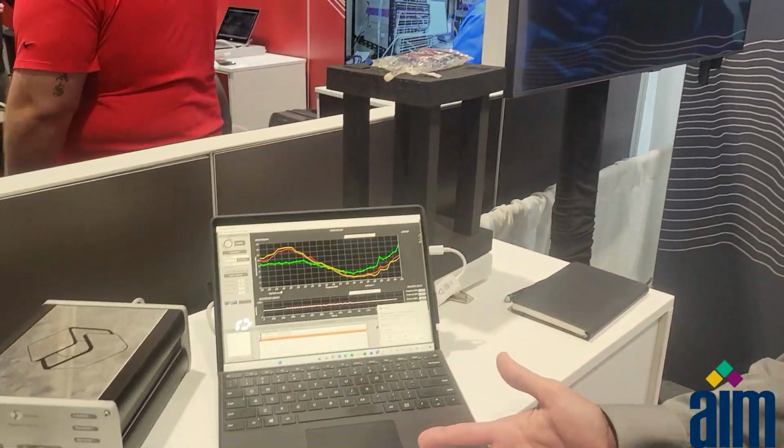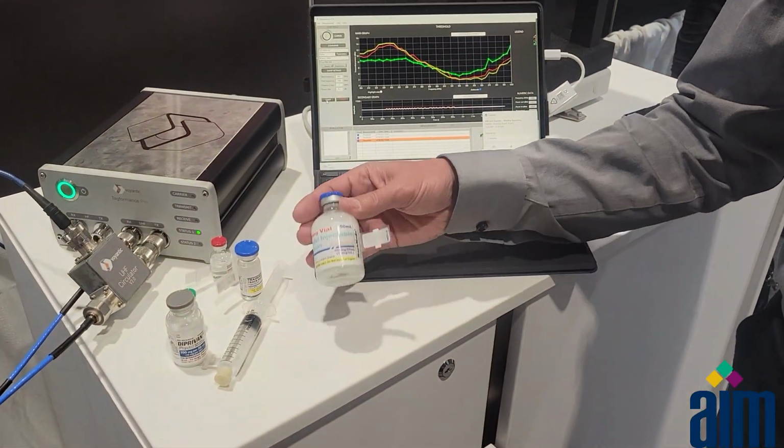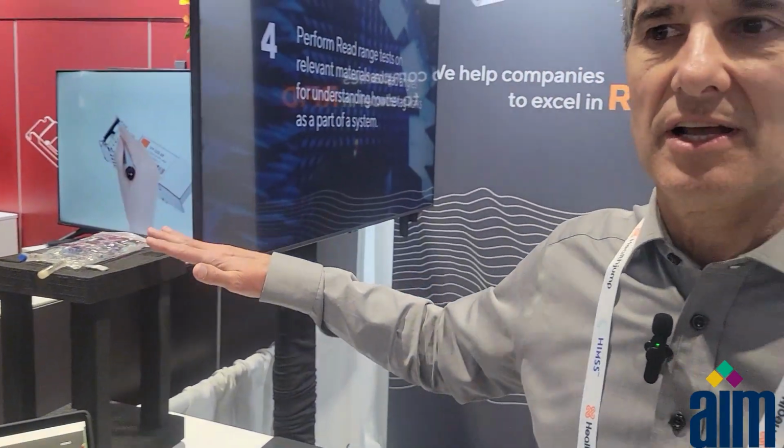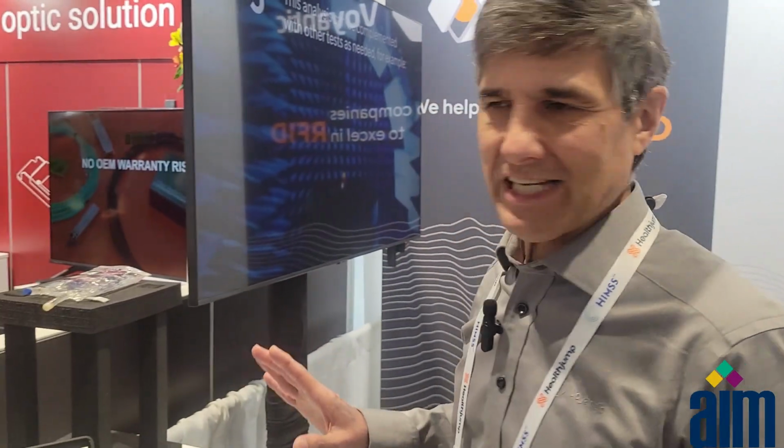RFID in healthcare is a growing and expanding technology for data collection in healthcare. Over here, we're just demonstrating a few examples of RFID on drugs, syringes, and IV bags. This is a challenging application, and people often need to see much more sophisticated measurements of how the tags are performing and the quality of the design and manufacturing of the tag.